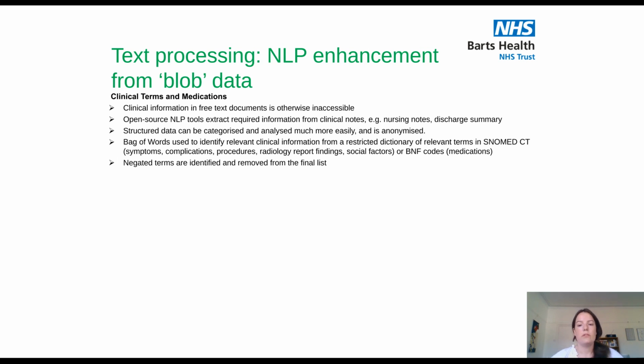The benefit of extracting it out and matching to SNOMED codes, which is what we focused on, is that then the processed data can be included in all the other analytics that we're doing. And also this data is anonymized, whereas free text notes are full of identifiers, so aren't really appropriate to be used for research.